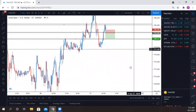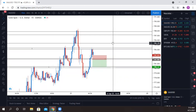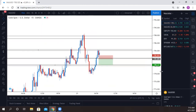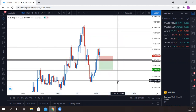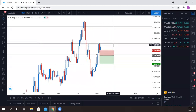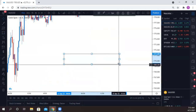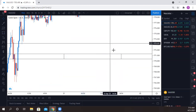Doing a lot of studying. What are you using, rectangles? What boxes are those? Dylan, don't worry about it. No, I'm kidding. I just extend it here. You can click extend right and extend left. I actually didn't know you could do that either. It's pretty dope because then I don't have to drag things all the way over. Do it again. Your guys' look like just a box, but if you double click it and go into the settings, you can extend right, extend left. You learn something new every day.